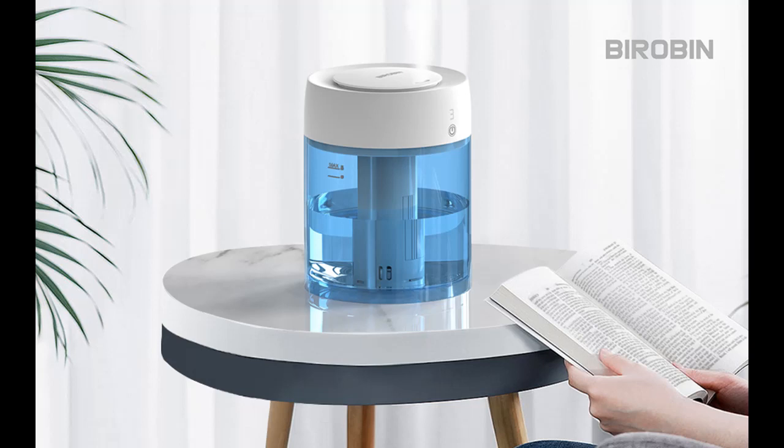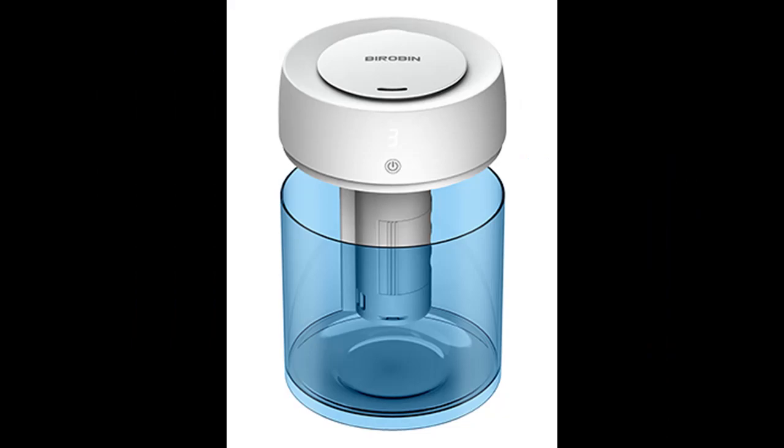Adding humidity to dry air may temporarily aid you with congested nose. Let yourself sleep through the night without waking up every hour. Snoring issues. Bring serenity to your partner and yourself with improved sleeping at night.